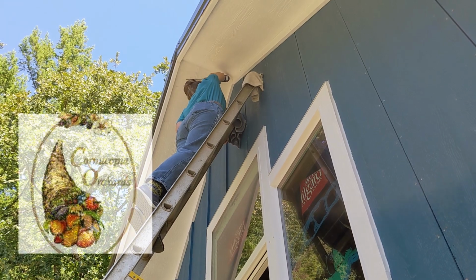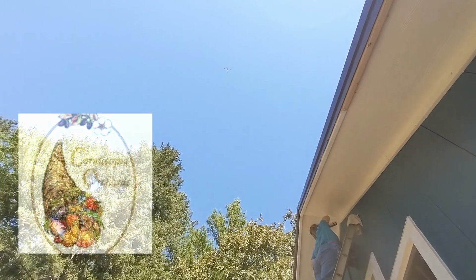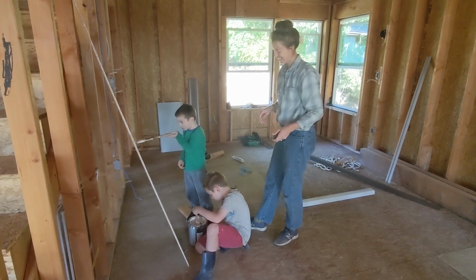Your favorite activity right here. She's almost up where that airplane is. We're making the house look... This thing looks fancy.